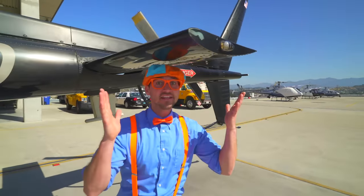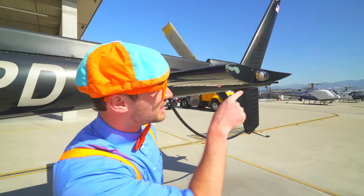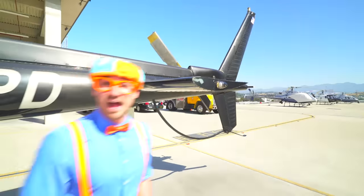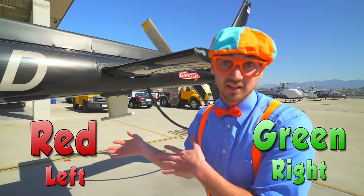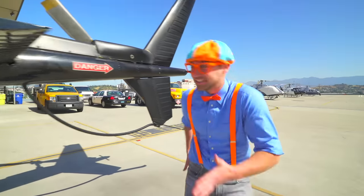Woo, this is the horizontal stabilizer fin. And look, there's a light right there. That light on the left side is red, and on the right side of the helicopter is the color green. Come on, let's go to the other side.